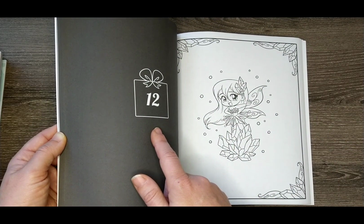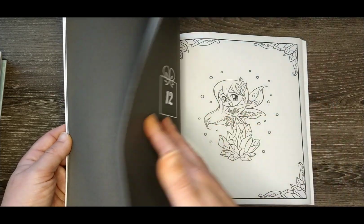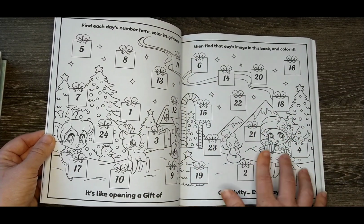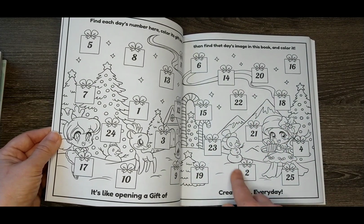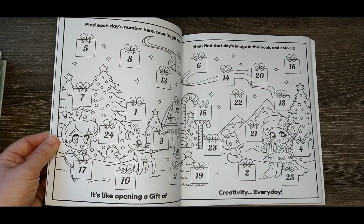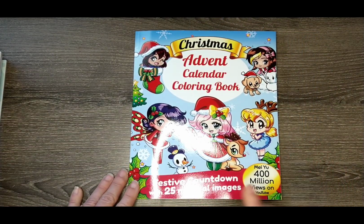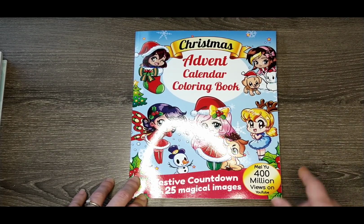So you do kind of have to hunt through the book for your page of the day, and then complete it. You know what I might do is color this starter page except for the gifts, so that next year when I come back to it, this page is colored, and then I get to just color in the gifts and the page for the day. I might do that just so I get to use this book this year, because I'm kind of bummed that I missed that boat. That's the Christmas Advent Calendar coloring book by Mayu, or Mayu. I'm not sure. Apologies for messing that one up.